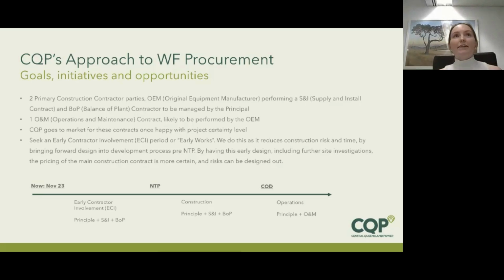So basically, CQP, we have gone to market for these contracts, and we only do so once we're happy with the level of certainty of the project. So you have enough of the design done, you have enough of the permitting done that it makes sense to move forward with this. So that happened back in July. The team received back the offers about 7 weeks ago. It's been going through a refinement process, and we've gone back to the tenderers, the shortlist, to ask them to refine the offer, correct a few things, etc.